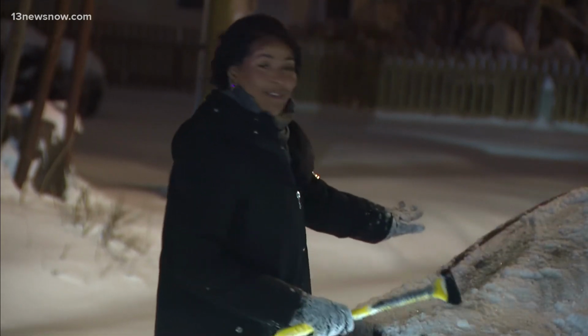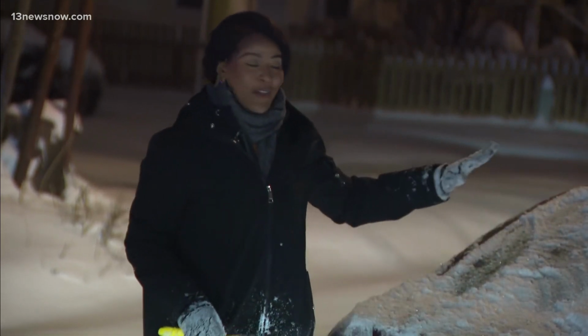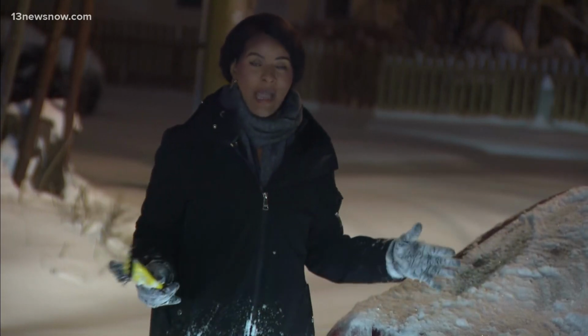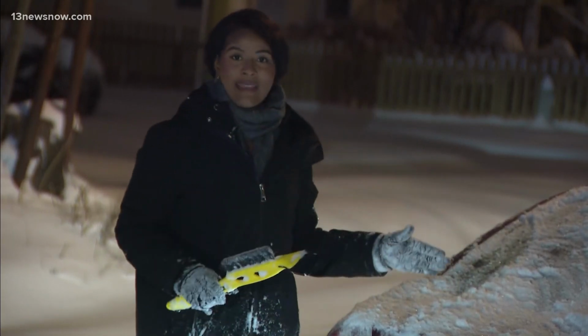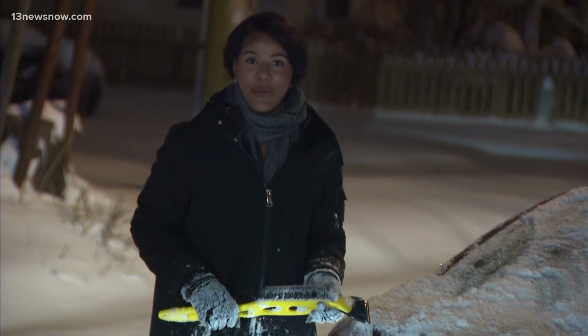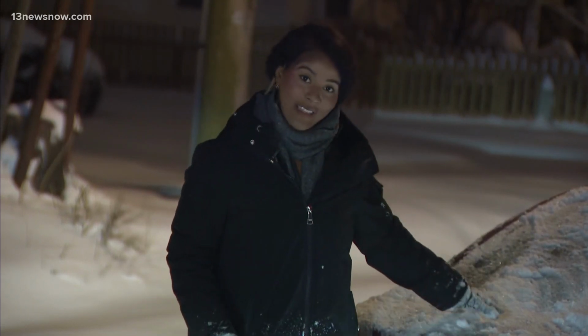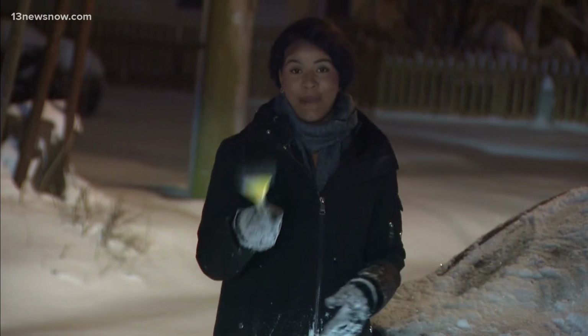Do not drive around with snow on your back windows or anything like that. It's actually very dangerous. So take the time to clear away the snow and ice, and just be careful if you're headed out the door. But just wanted to give you guys a close up look of what the cars out here look like this morning. I'm going to go ahead and send it back to you all.